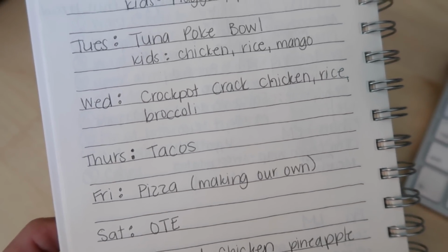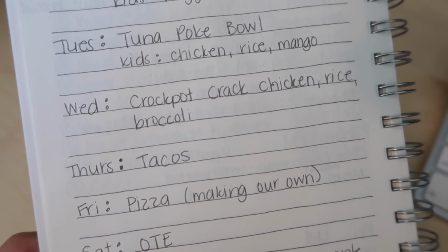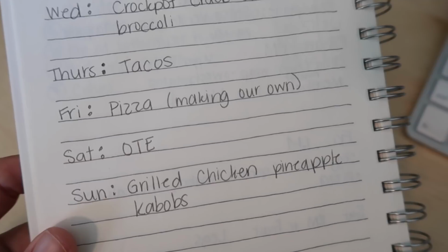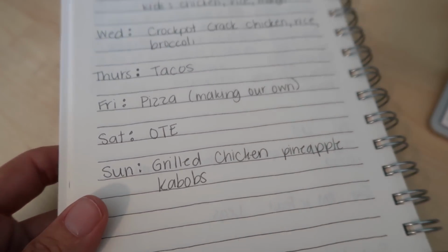Wednesday, we're doing crock pot cracked chicken, and then we're just adding in some rice and some broccoli, and that's just the 90-second Uncle Ben's rice too. We've been doing those lately just because they're easy. Thursday, we're gonna do tacos. Friday, we're gonna do pizzas, and we're gonna actually make our own.